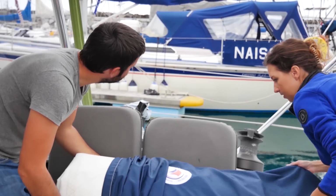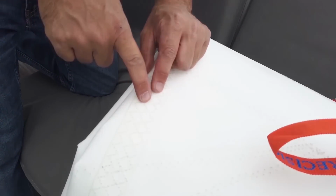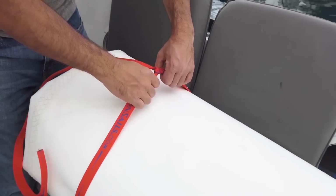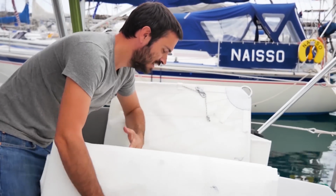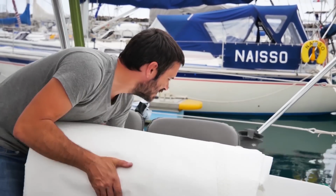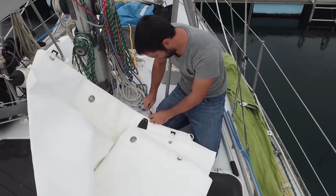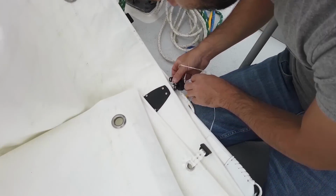So let's take a look. Three rows, triple stitched. Look how pretty. Should we take it up on deck? Yeah, there you go. Take it over. Look at how cute.